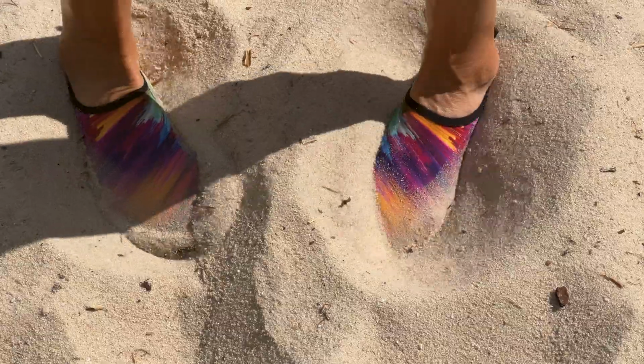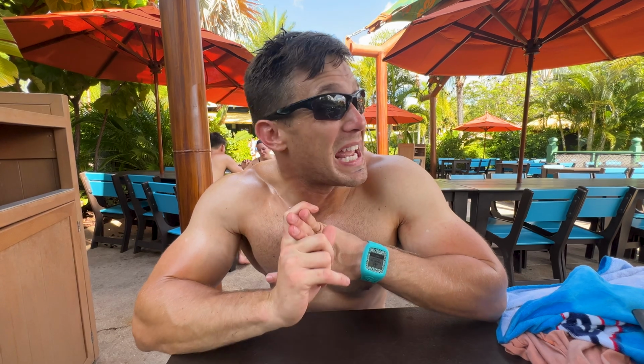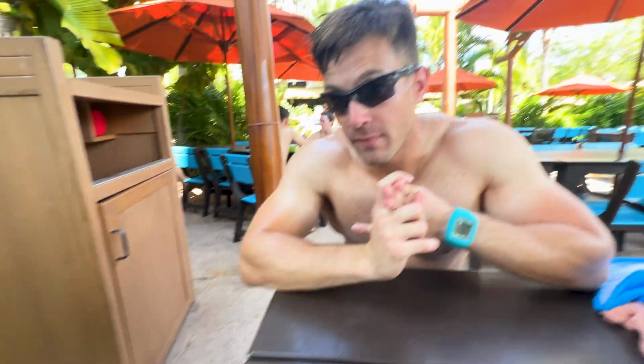Our next tip for Volcano Bay is purposely vague, but it's water shoes. Now that can mean Crocs, that can mean flip-flops, and our personal favorites are these little slip-on water shoes that you get from Amazon. Really just something to protect your feet.